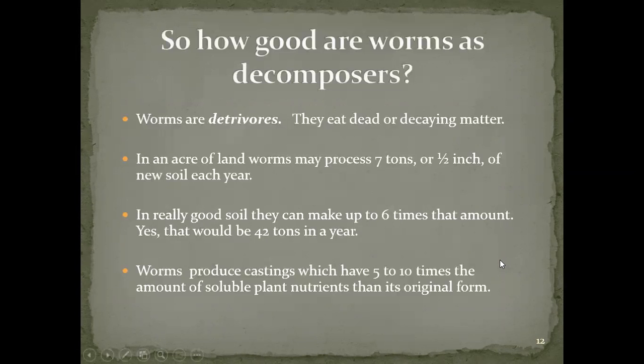Clearly, I'm a nerd when it comes to nature and worms. So, how good are worms as composters? Well, they're detritivores. They eat the dead and decaying matter. They eat organic matter, and they change it.